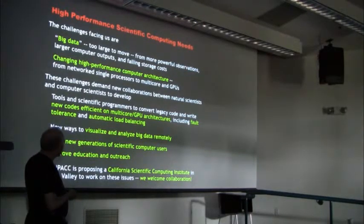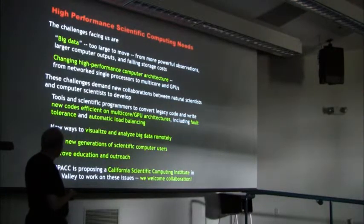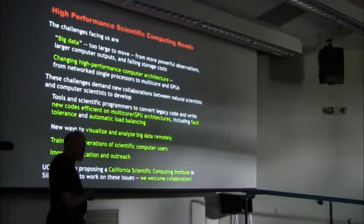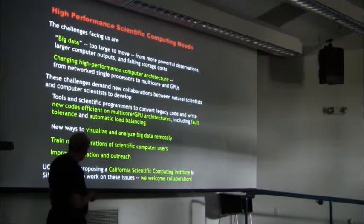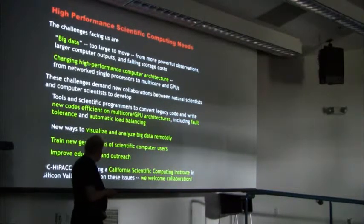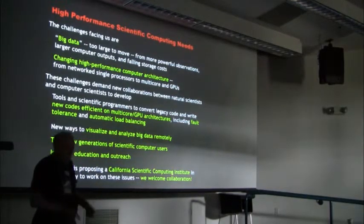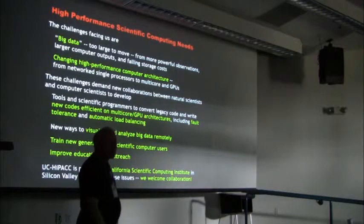New ways to visualize and analyze big data remotely, train new generations of scientific computer users, improve education and outreach. And HIPAC, the University of California's system-wide astrocomputing group, is proposing a scientific computing institute in Silicon Valley to work on these issues. And we're trying to get Google and other big players to collaborate.